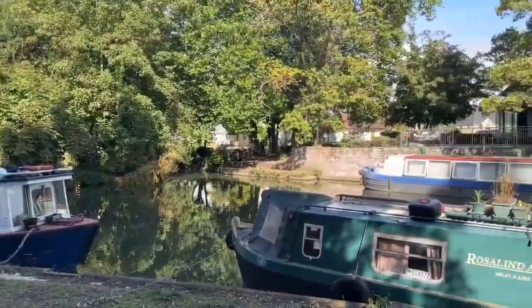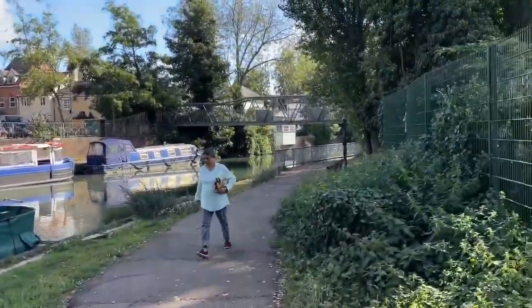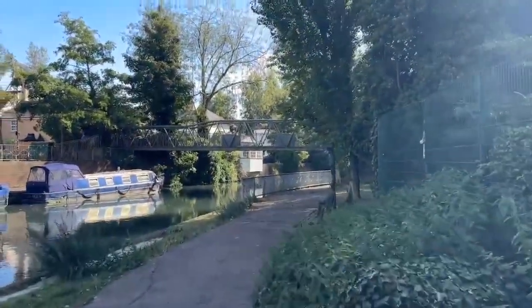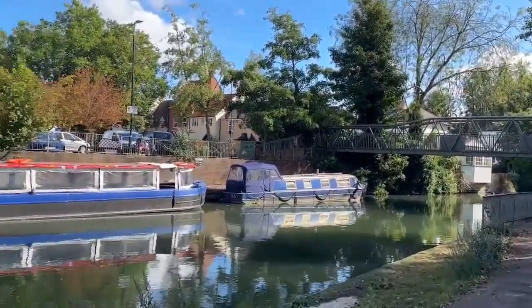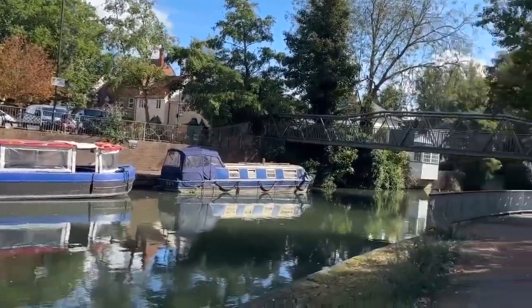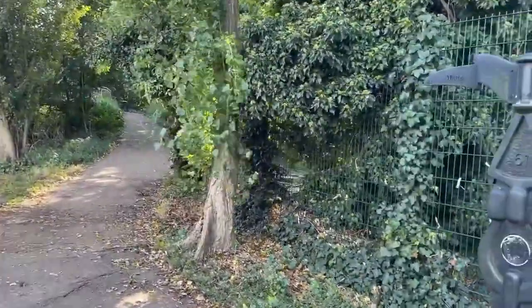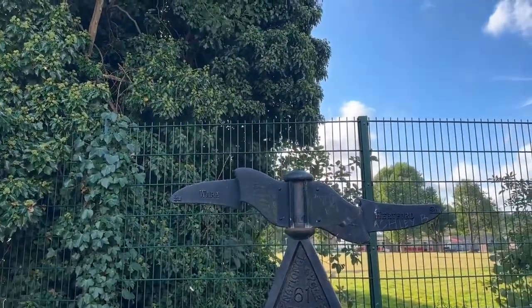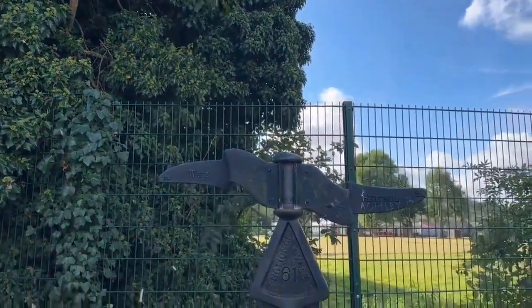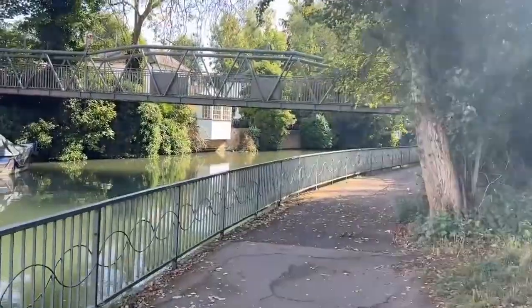Pretty much in the centre of Ware now, and this is where you would, if you wanted to go and visit the town for a little while, head over the bridge there and into the town, and all the usual things are there. Another one of those signs, no mention of Lee Grave this time, it says Ware, quarter of a mile. Hertford now 2 miles away. I have to say, it does feel like I've walked further than 2 miles, but anyway.